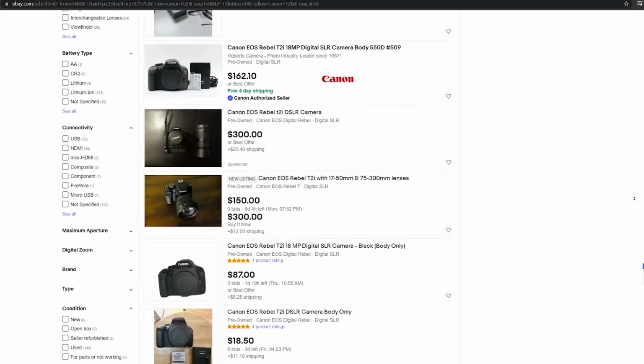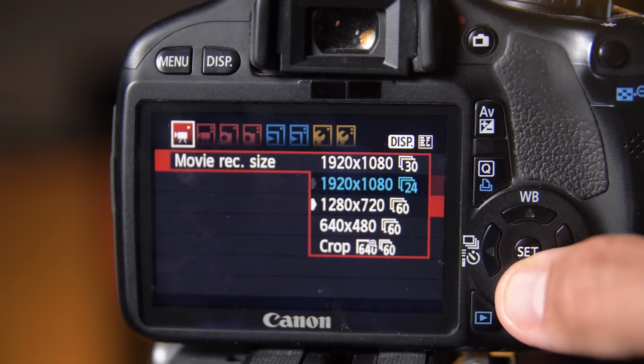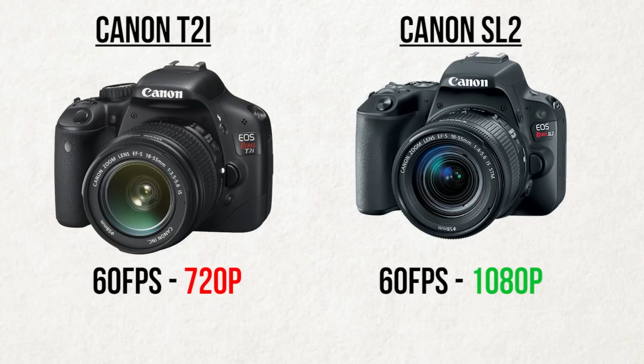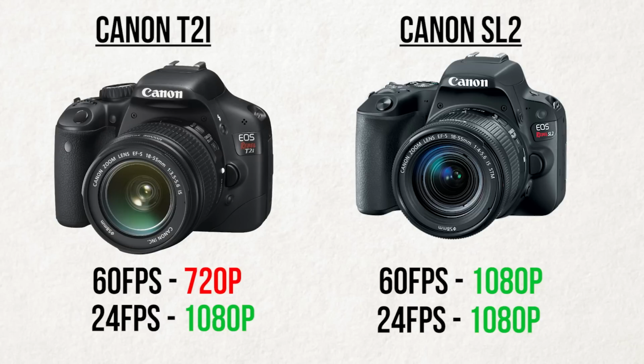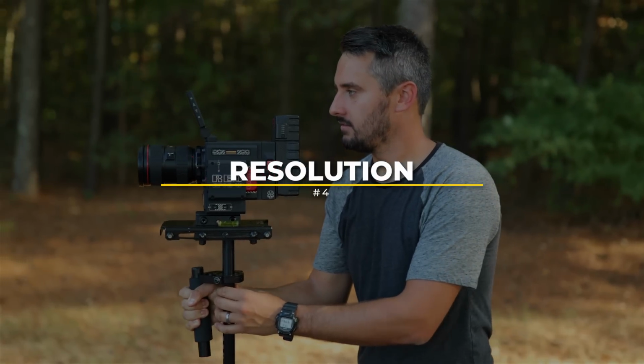For example, one of the main cameras that I recommend for everyone starting out to get is the Canon Rebel T2i. It's a fantastic little camera, and the best part is you can find it on eBay for about 150 bucks. It's a great camera to learn with, but the Canon SL2, which is a few hundred dollars more, blows it out of the water by being able to shoot at 1080p in 60 frames per second. Even though they both shoot in 1080p at 24 frames per second, one of them checks that box and would be the preferred camera. Number 4 is, of course, resolution.